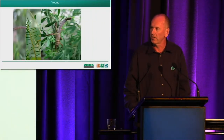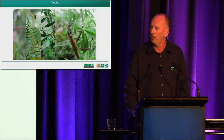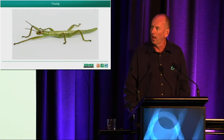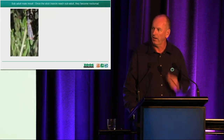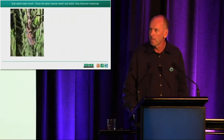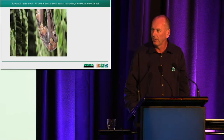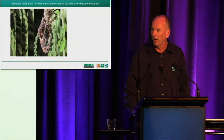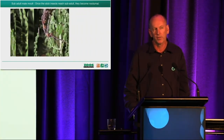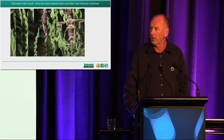And here's some photos of the young. You can see them changing colour. So they go from green to green-brown to brown. And then here's a sub-adult male, and there's this nice little split, and then the pulsing out comes out. And it'll take about 24 to 48 hours for their exoskeleton to harden completely again before they go that jet black.